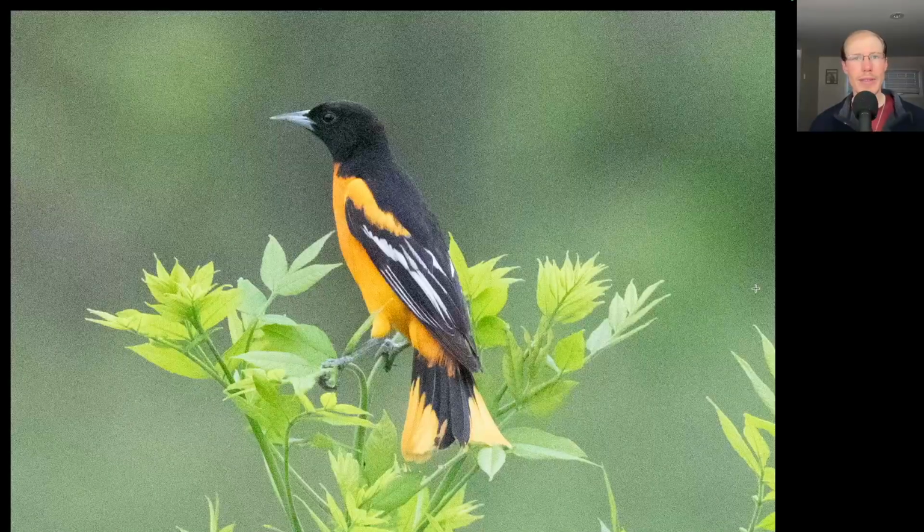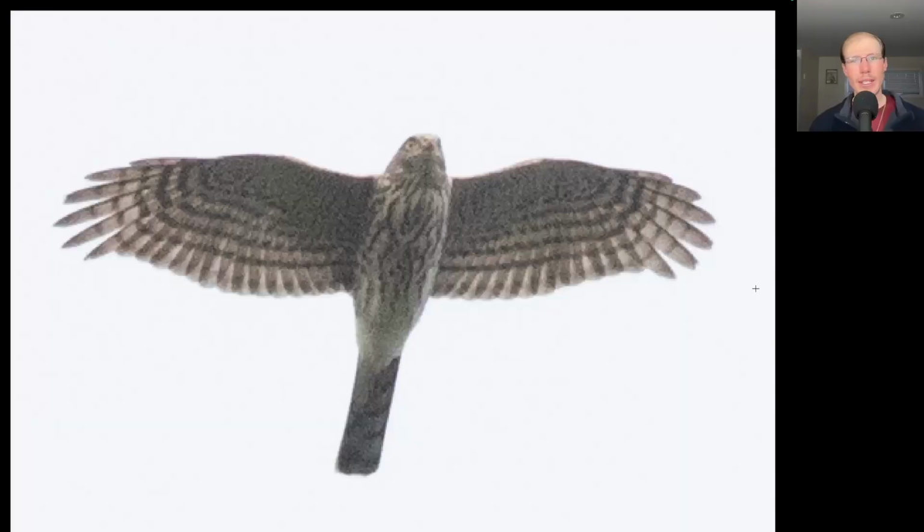A whole forest of ash trees has started to grow in the field in front of the Hawkwatch, and this Baltimore Oriole perched up nicely in one of them. We slowly started to see some raptor activity. Here we have a small raptor with rounded wings, so a hawk, also with a long tail, some vertical streaking to the underside, and a small head. This is a juvenile sharp-shinned hawk.